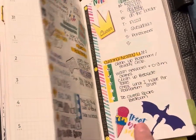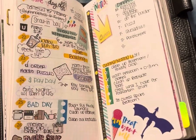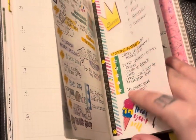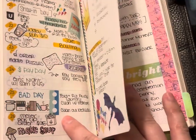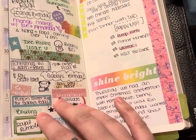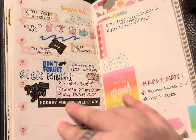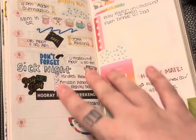So, for example, this week Onyx Storm came out, so I put an Onyx Storm sticker here. And I'm really enjoying this as a creative outlet to capture the whole week as a generalization. I really like how this is last week, so I really like how this turned out. And then this is this week, so just kind of enjoying it.